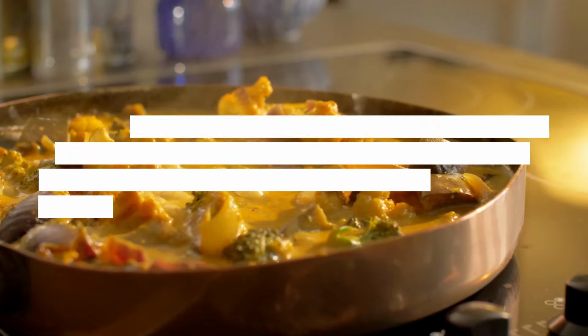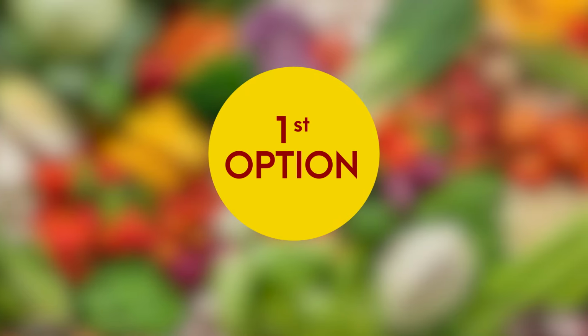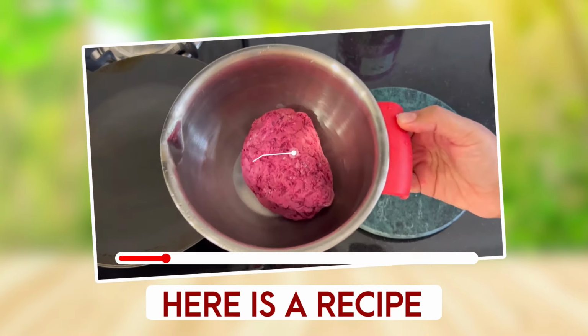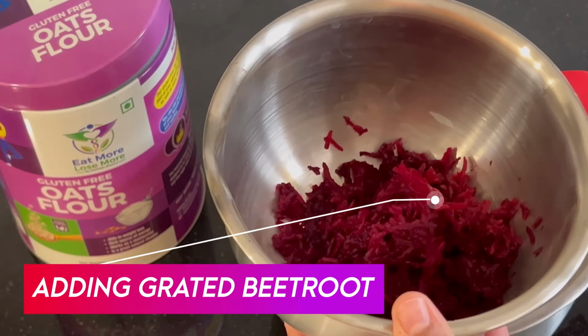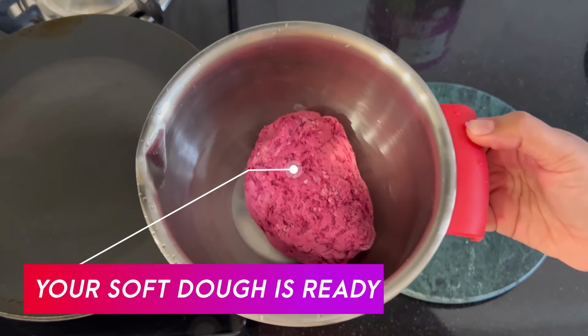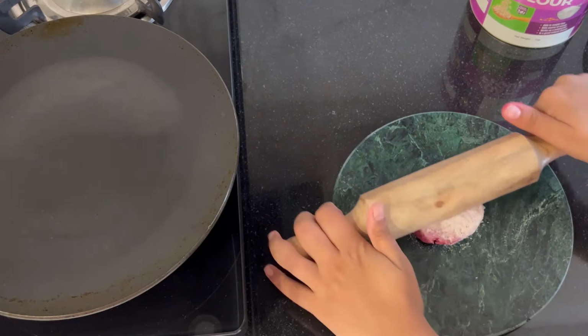results. And now let's check out our lunch options for skin benefits. The first one can be Beetroot Oats roti, and the recipe for my Beetroot Oats roti is here. Take Eat More Lose More's gluten-free oats flour. To this I'll be adding grated beetroot and just knead the dough with little water and your soft dough is ready. All you have to do is just sprinkle little oats flour over it and prepare chapatis with this flour.